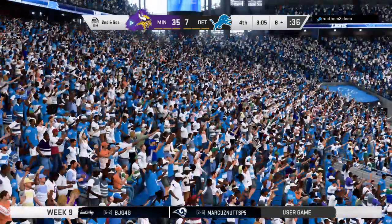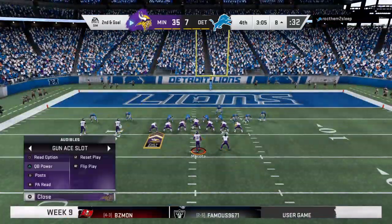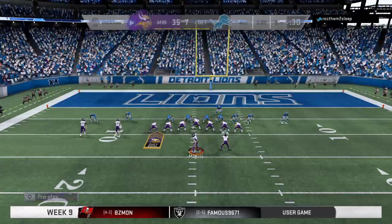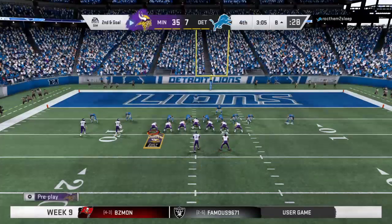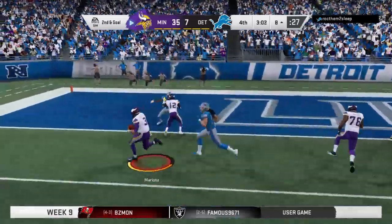Now second and goal. The incompletion there stops the clock. Any surprise they're throwing here late? Ordinarily, yes, because you would think enough is enough. They've got plenty of lead, but I've seen this a bunch of times as well. The defense is going to crowd the line of scrimmage.